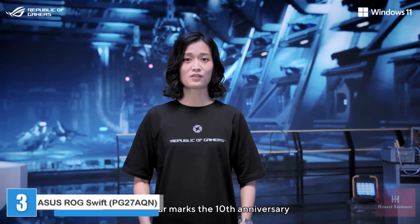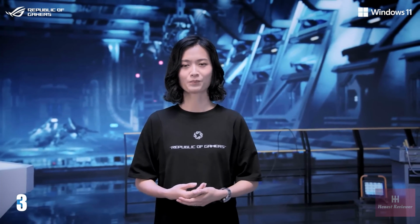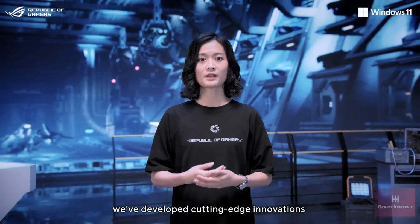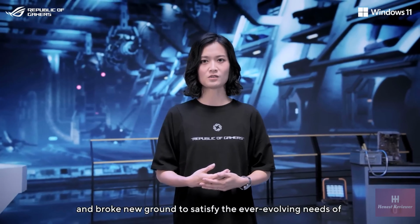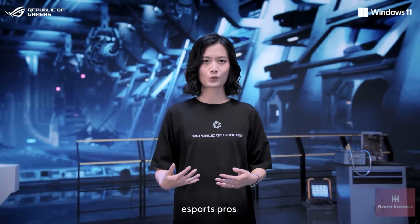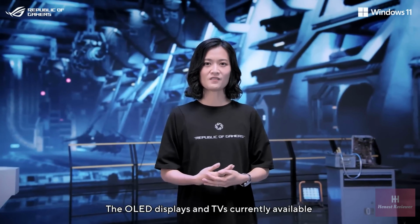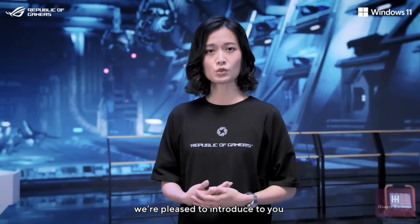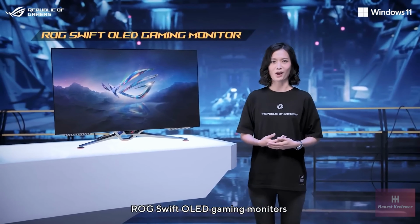The year marks the 10th anniversary since we introduced the world's first 144Hz gaming monitor. With a decade's worth of knowledge in gaming monitors, we developed cutting-edge innovations and broke new ground to satisfy the ever-evolving needs of PC gamers, esports pros, console, and even mobile gamers. The OLED displays and TVs currently available do not truly cater to the needs of PC gamers. Today, we're pleased to introduce to you the premium ROG Swift OLED gaming monitors.